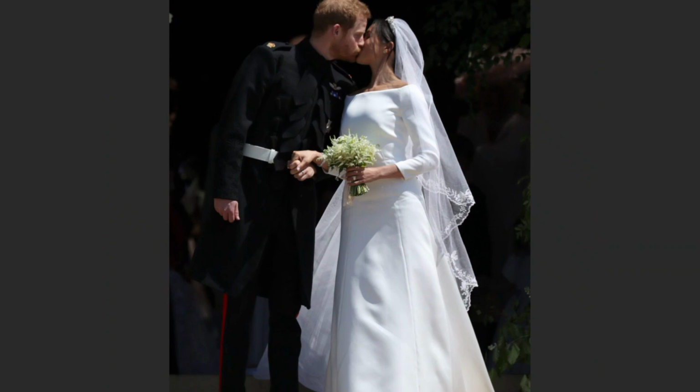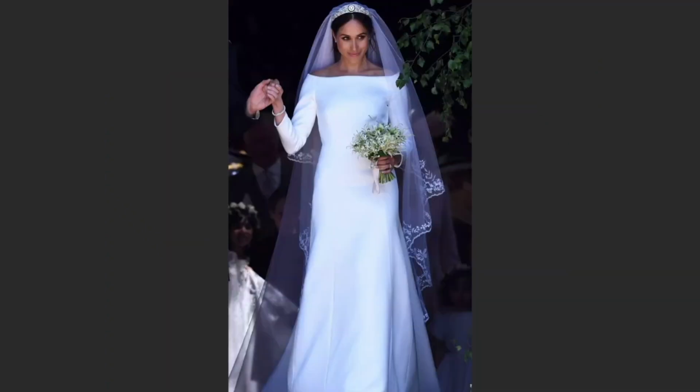In the lead-up to the wedding, there was intense speculation about who would design Meghan's dress. Names like Ralph and Russo, Erdem, and Stella McCartney were frequently mentioned in the press. The choice of Givenchy came as a surprise to many, adding an element of excitement and unpredictability to the reveal. On the day of the wedding, as Meghan stepped out of the vintage Rolls-Royce that brought her to St. George's Chapel, the world got its first glimpse of the dress.